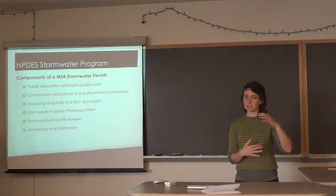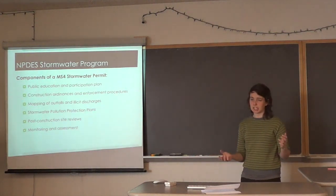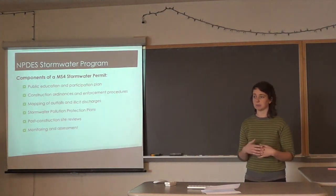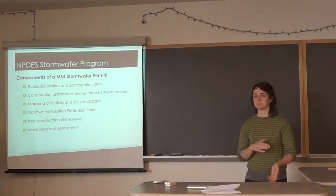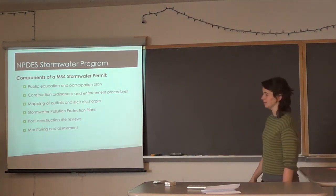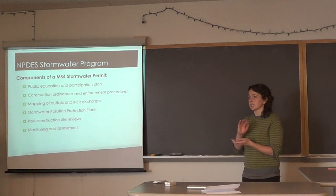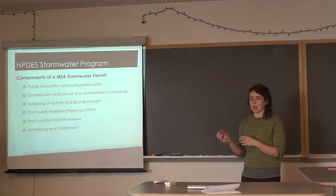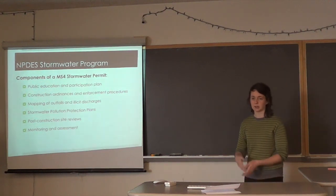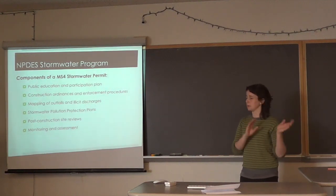So what an MS4 permit might look like is it has several different components. There's definitely a public education campaign, informing residents and users not to pour motor oil down the drain. You've all seen these public radio ads and pamphlets, I think, when you go to fairs and such. There's also a component that looks at construction ordinances and makes sure that when sidewalks are being built they're not dumping the concrete right into the drain, or those sorts of programs to make sure that small construction, even though they might fall under the general permit, this is sort of an overlap.